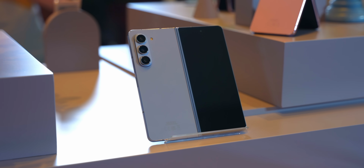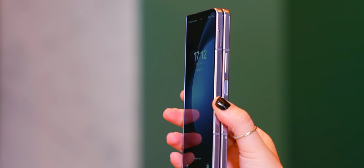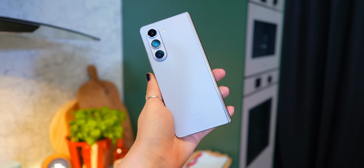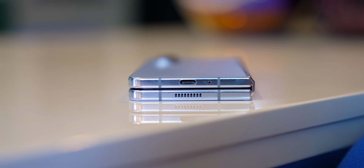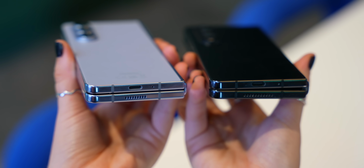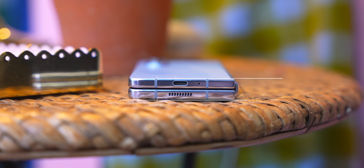Straight off the bat, the Fold 5 looks and feels a lot like last year's Fold 4, other than one minor subtle difference where the flashlight has moved to the right-hand side of the cameras. But there are some noticeable differences too, and the biggest one is that it now has a gapless close, leaving no space between the glass when it's folded, which in comparison is a safer design for the screen because it's so much harder to get dust and debris in there. And this design does also make it thinner overall by 2.4 millimeters when folded.